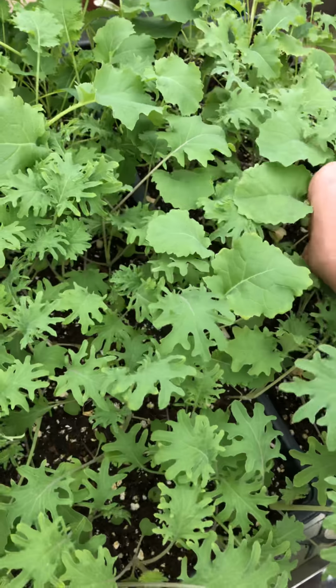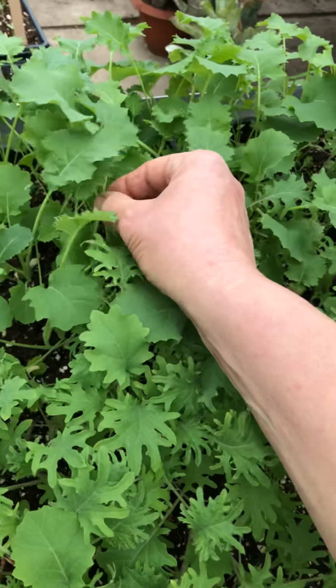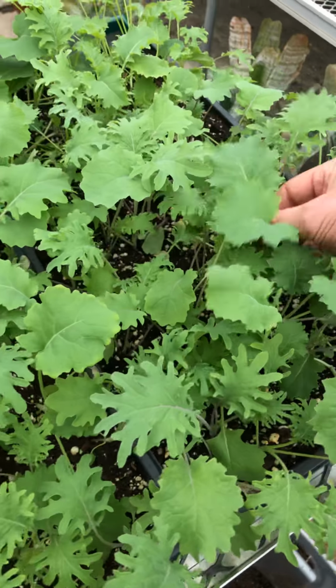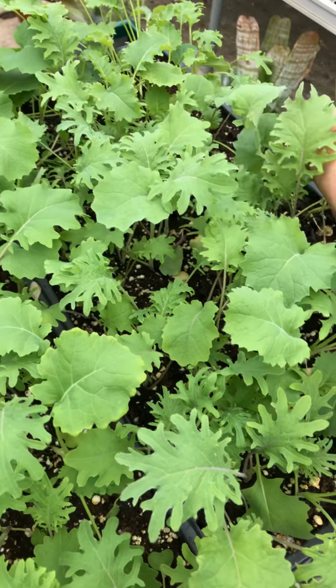I'm gonna only take a leaf or maybe two off each plant because that's gonna keep the plant growing. If I were to take all the leaves off the plant, as you know, it wouldn't be able to do photosynthesis and the plant wouldn't be able to provide food for itself.